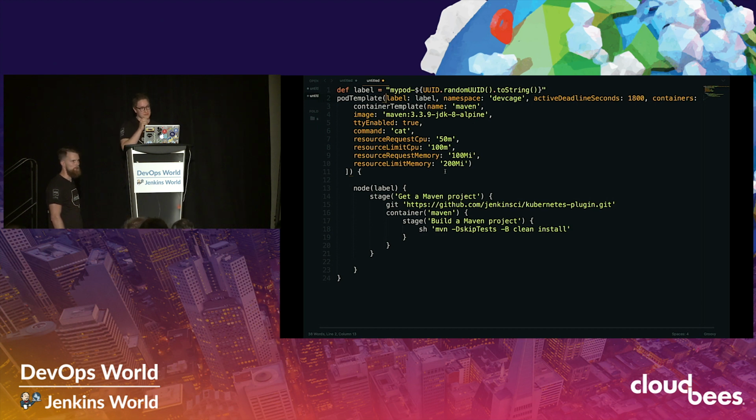Stash, for example? Yeah. Anything else?